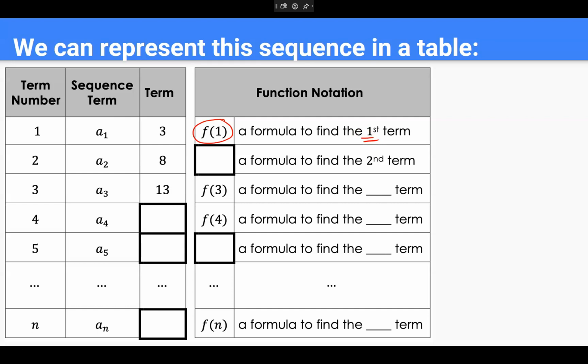So my term number is 2. We write that as A sub 2, which is the number 8. In a function, I would say f of 2, trying to find that second term, to get the formula to find the second term. There we go. Next row is my third term. So f of 3 finds the third term in our sequence.